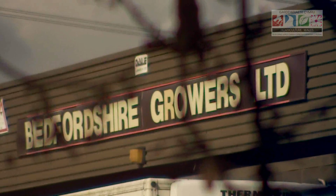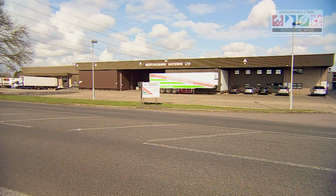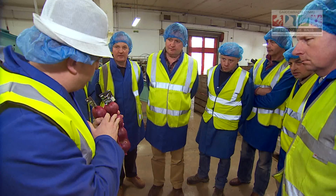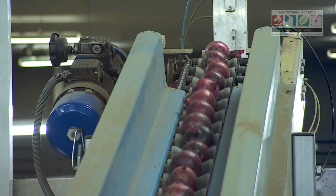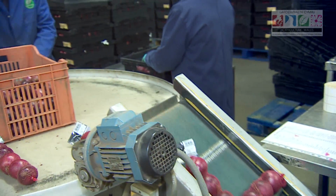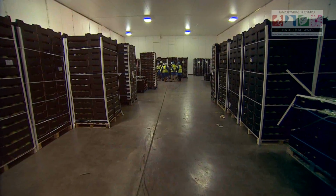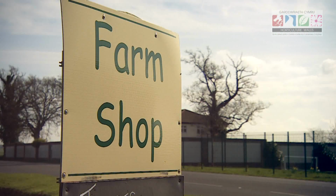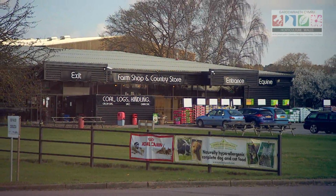Our visit started with a tour of Bedfordshire Growers' headquarters near Biggleswade. We got to look around 7 onion production lines, specialist grading and packing machinery, and a range of ambient, chilled and controlled atmosphere storage facilities. We also popped into the on-site farm shop and cafe, an increasingly important part of the business.